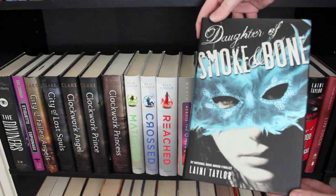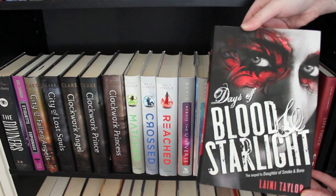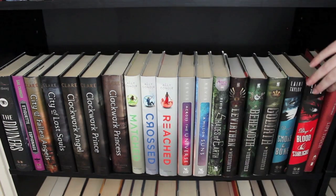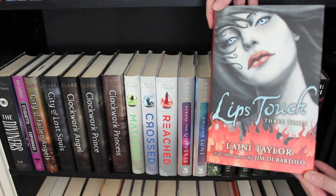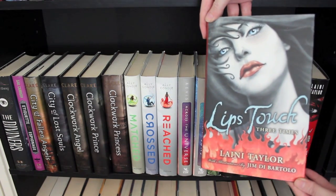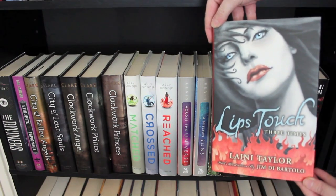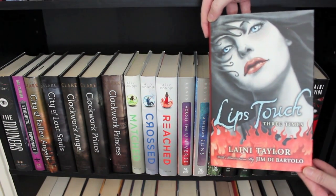I have Daughter of Smoke and Bone, the first book in the trilogy, Days of Blood and Starlight, the second book in the trilogy, and this book is not a part of the trilogy, but it is by Laini Taylor, and it is a tall book, so this is the shelf it lives on, and that is Lips Touch 3 Times by Laini Taylor. It is a collection of 3 short stories that all revolve around a kiss.